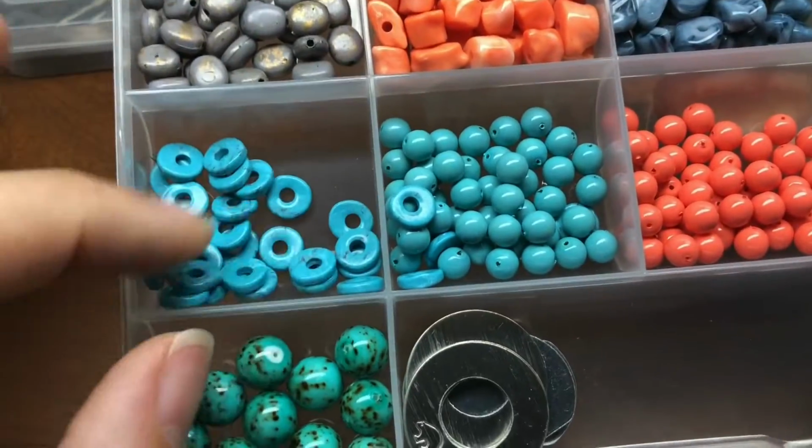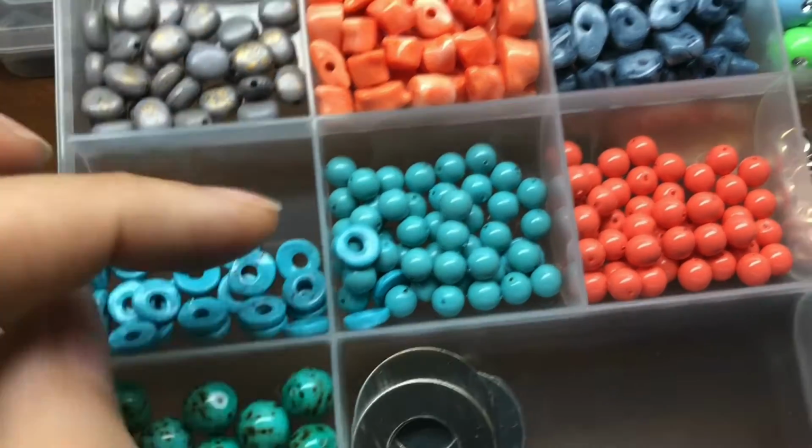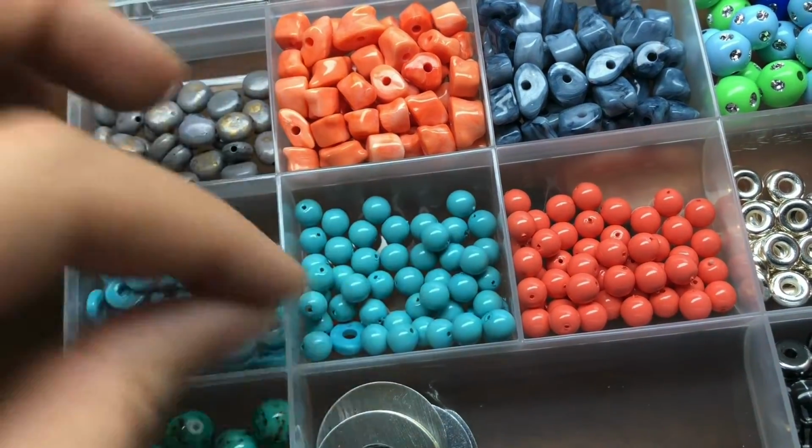Oh, some really nice heishis. I think, yeah, these are acrylic, but they look like turquoise. Some nice acrylic beads.